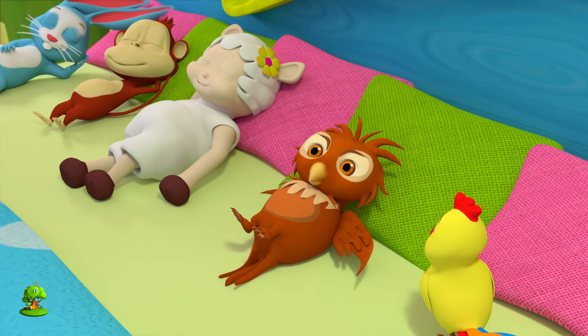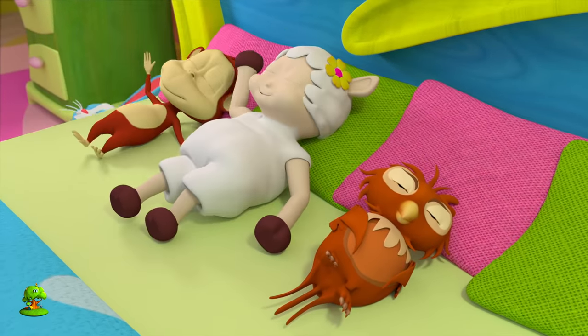So they all rolled over and one fell out.